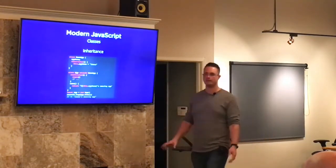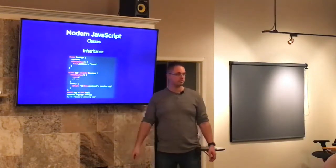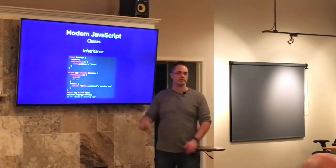Again, inheritance. I'm not going to go into this a lot, but you can extend other classes. You do have to call super because you need to call the original constructor. You're overriding its constructor, so you need to call it.